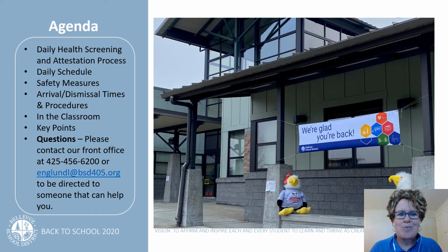As I go through these slides, I want to go over the daily health attestation screening process that we require and ask you to use prior to your child arriving to school, the daily schedule of what this looks like for AM and PM, safety measures that we currently have in place, arrival and dismissal times and procedures, because those are all staggered based on the type of transportation and the means in which your child will be arriving to or leaving school, what it looks like in the classroom, some key points that we've learned over time, and, should you have any questions, who to contact.